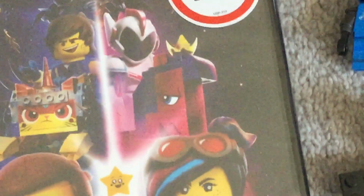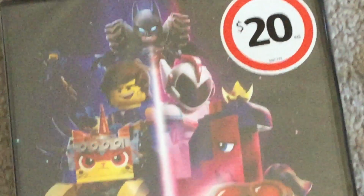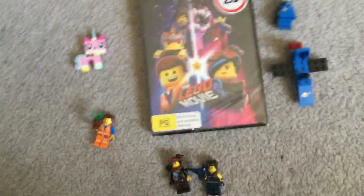I'm going to be showing you a new LEGO Movie 2 DVD. As you can see over here, it says it's $20, and it has Emmett, Lucy, the LEGO Movie 2, the Star, Unikitty, Queen Watevra, One Army, Rex, Sweet Mayhem, Batman, Benny, and Metalbeard. Under the $20 sign, it says PG.